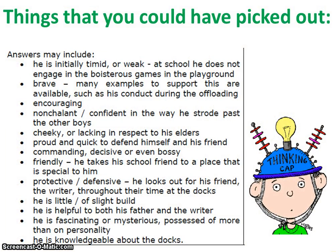Right, here are loads of things that you could have picked out for that one. If you're interested in this, you can come back to this part of the presentation. We're going to move on.